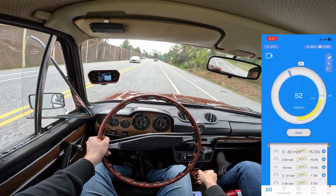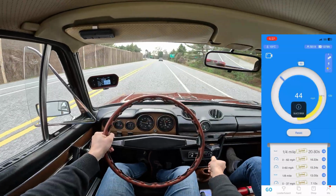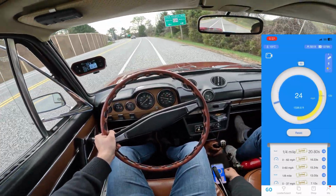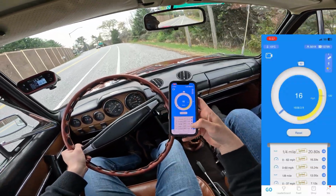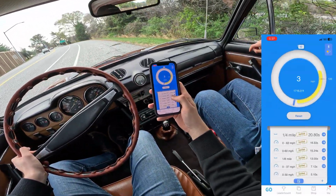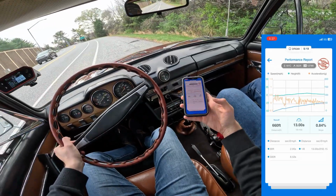You want to do it one more time back? Yeah, sure. Let's try one more time. So we did 0 to 60 in 15 seconds, and here 15:24. Valid. 0 to 62, 16, 1/8 mile, 13 at 55.